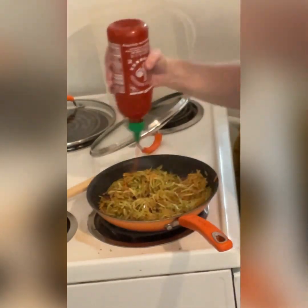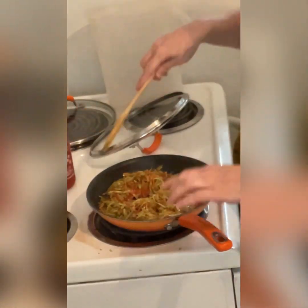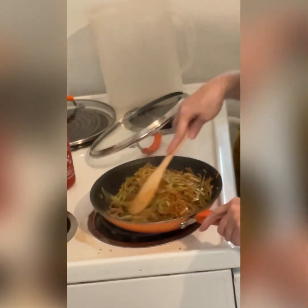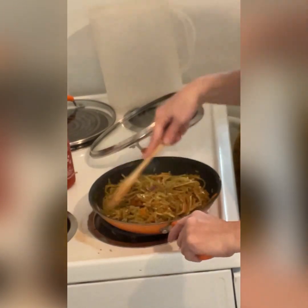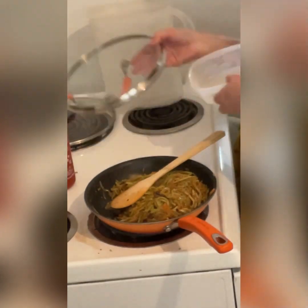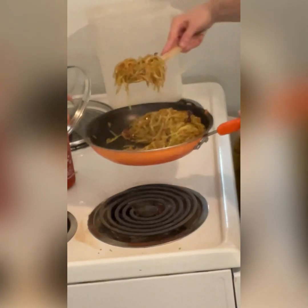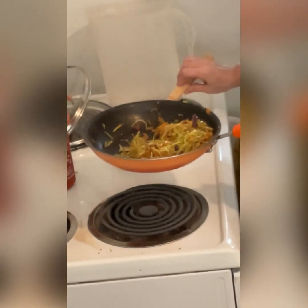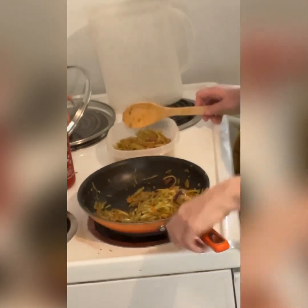And now I'm going to put in the sriracha. And I'm going to stir it up, and then I'm going to put half of this into a container for tomorrow. And then the other half I'll leave in here. And I'll add the ground beef to it and let that warm up. There we go. I'll have that with my steak bites tomorrow.